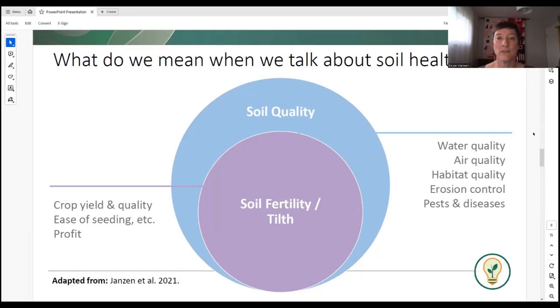So more recently, rather than using just terms like soil fertility, we've absorbed that term into soil quality, which covers not only the values we talked about when we spoke of soil fertility, but other things as well. So do our soils protect water quality, or do they tend to cause water contamination, say with nutrients? Does the soil protect habitat quality? Is it good for growing native species and crop species? Is that soil susceptible to erosion? Is the soil harboring high concentrations of pests and diseases? So soil quality captures more of the values that we have when we think of a nicely functioning soil.